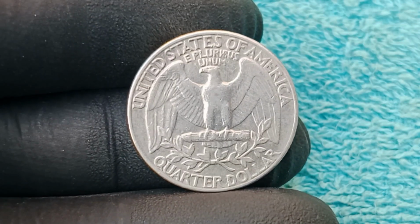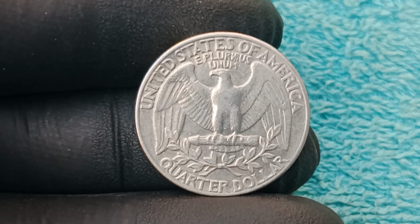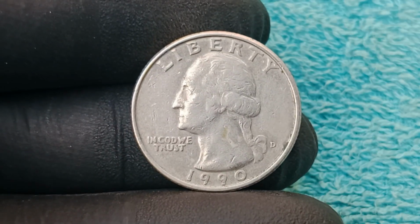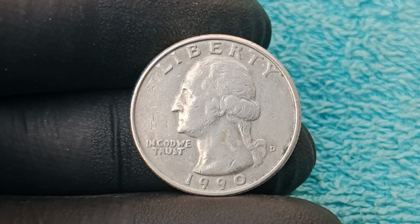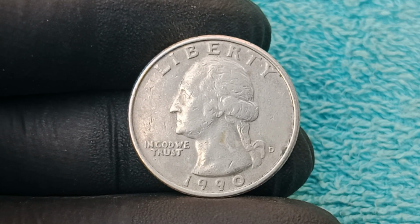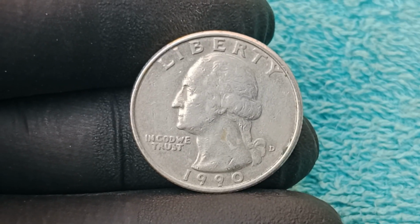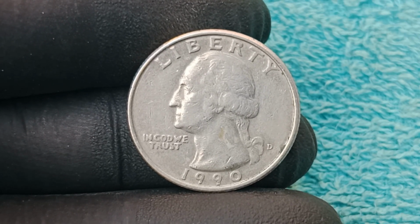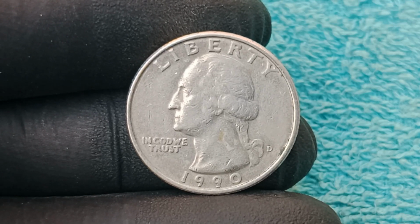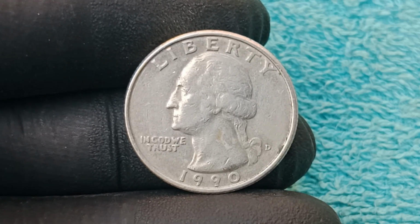What propelled this particular 1990 D quarter into the $50 million realm was not only the presence of these errors but also its exceptional condition. Despite multiple minting mistakes, the coin remained in remarkably well-preserved shape, suggesting that it avoided circulation entirely or was discovered immediately after production. And the combination of major errors and near-perfect condition makes it one of the most valuable modern error coins in existence.